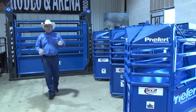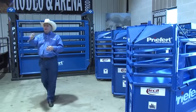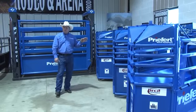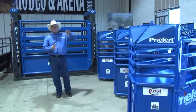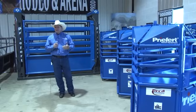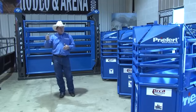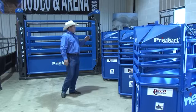Basically, this stuff all runs off of air. You've got to have a hookup, so you have an air compressor. So you're going to have electricity and air. We recommend about 90 pounds of pressure to be able to open and close the chute. A lot of people will put a compressor away from there, so they don't have to listen to it kick on and off, and run the lines. You can run it all down the alley with zip ties right into the chute. You're good to go. But you do have to have a compressor for those.